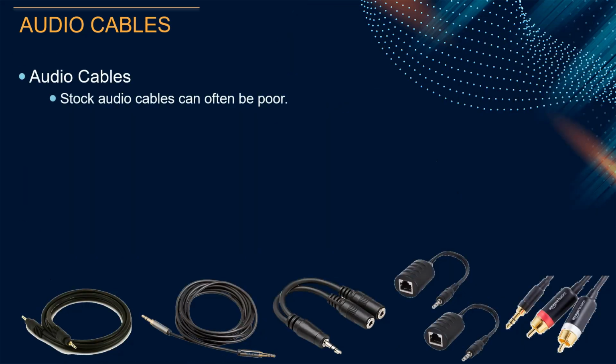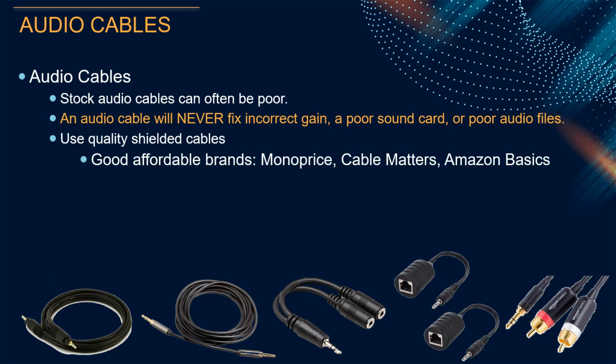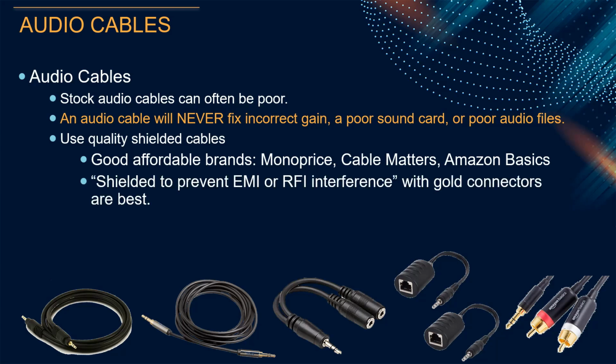So, audio cables. Stock audio cables can often be poor. And also an audio cable will never fix incorrect gain, a poor sound card, or poor audio files. Make sure you use quality shielded cables. Good affordable brands are Monoprice, Cable Matters, Amazon Basics, though there are others. Make sure you look for something that says shielded to prevent EMI or RFI interference, with gold connectors.